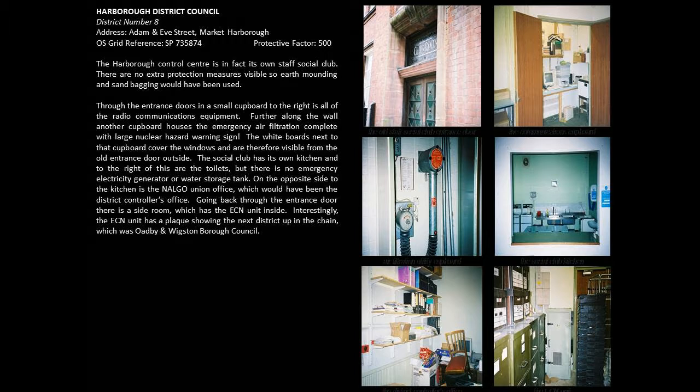The social club has its own kitchen, and to the right of this are the toilets, but there is no emergency electricity generator or water storage tank. On the opposite side to the kitchen is the NALGO Union office, which would have been the district controller's office. Going back through the entrance door, there is a side room, which has the ECN unit inside. Interestingly, the ECN unit has a plaque showing the next district up in the chain, which was Oadby and Wigston Borough Council.